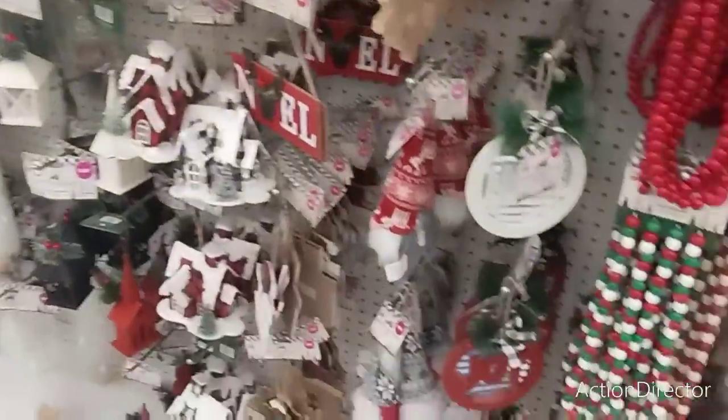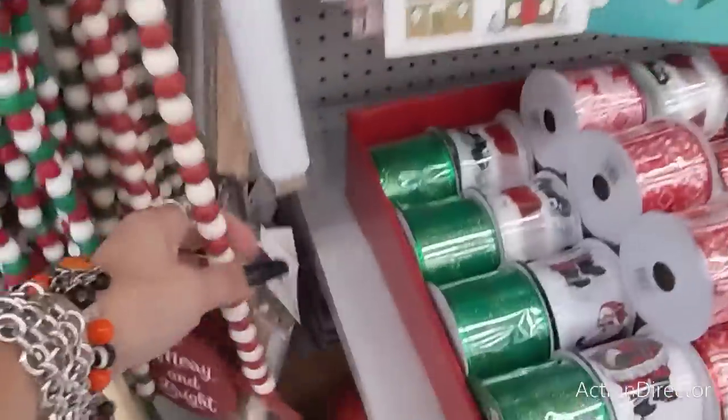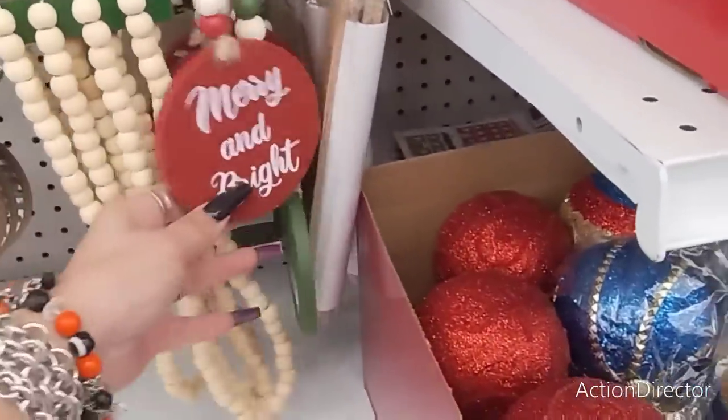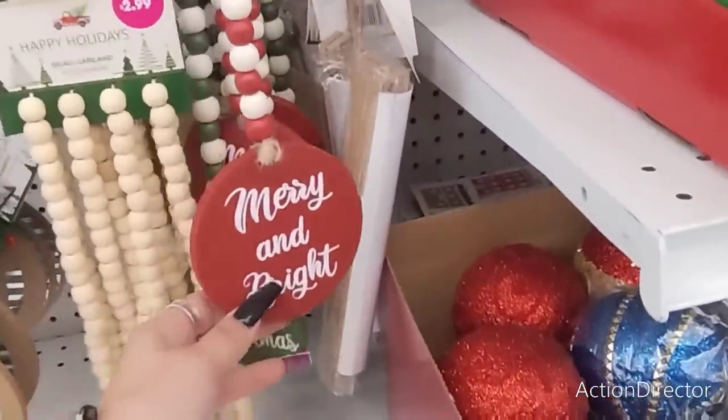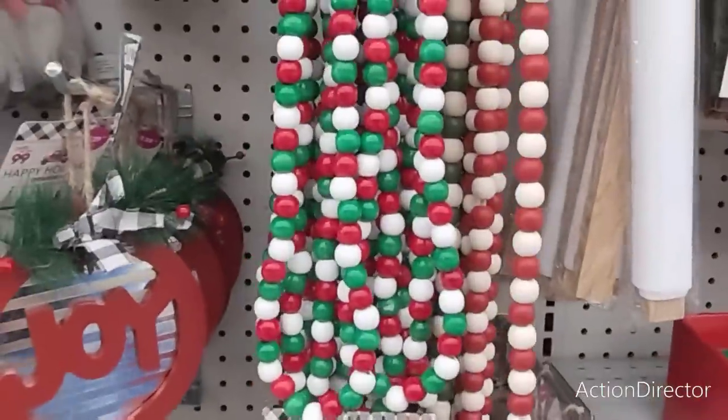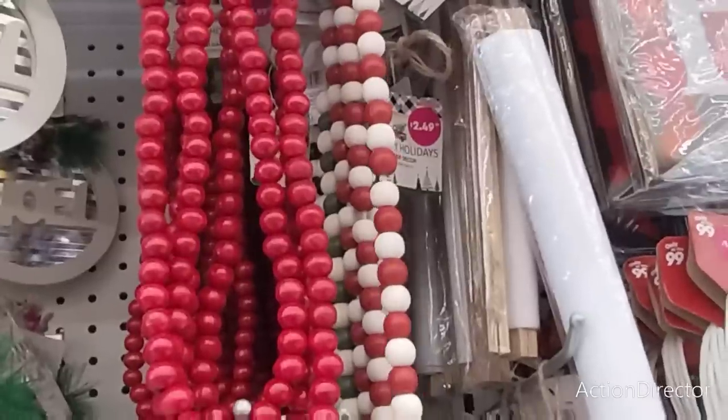Cent store, and they brought out more Christmas stuff. This time they brought out the beads that do have the little charms at the end. Merry Christmas, Merry and Bright. These are going to be $2.49. They also have the wood garland for $2.99, and the red, white, and green, and in the red. That is cool. I do like that.